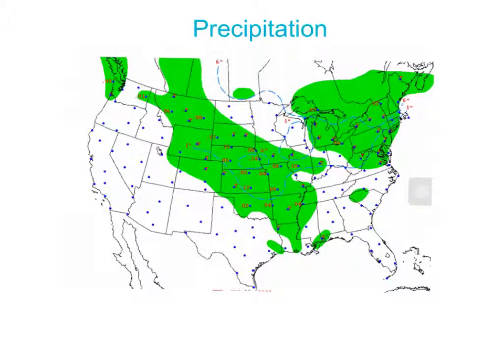These precipitation patterns line up with the high pressure and low pressure systems. The high pressure is located in the southwest where we don't see any rain. The low pressure is found in the north-northeast and we are seeing rain.